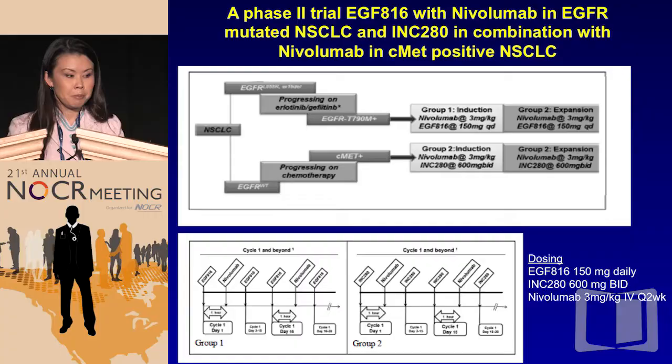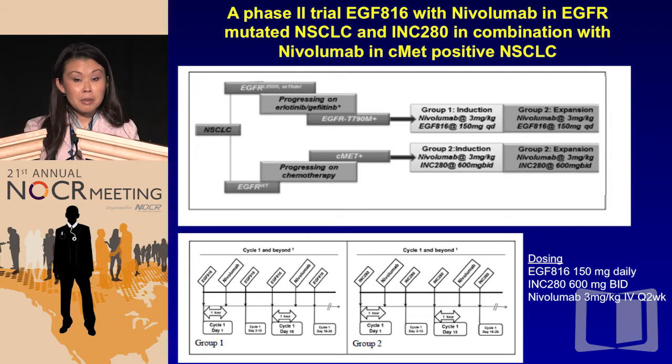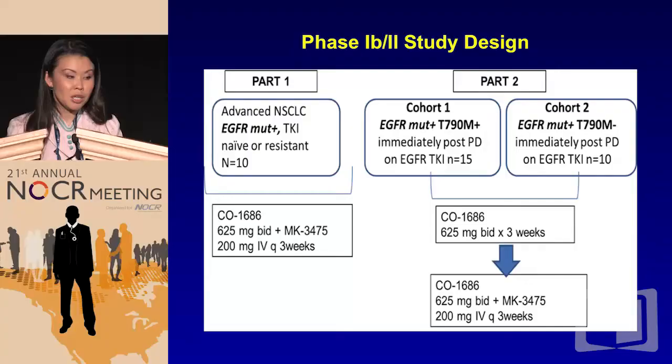We'll see. Now, one of the other methods is combining immunotherapy with EGFR inhibitors, or MET inhibitors, in patients who have developed disease progression. And this is a phase 2 trial of nivolumab with EGF816 in EGFR-mutated lung cancer, and also adding in INC-280, which is the MET inhibitor. And so this is a little bit of a complicated trial design, but you could see the evolution of now incorporating immunotherapy into our patients who have resistant disease.